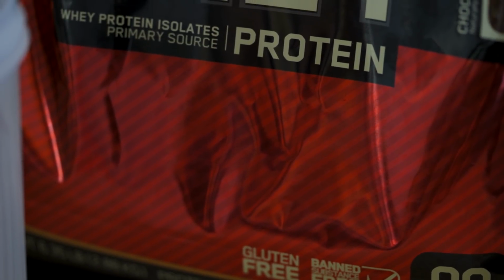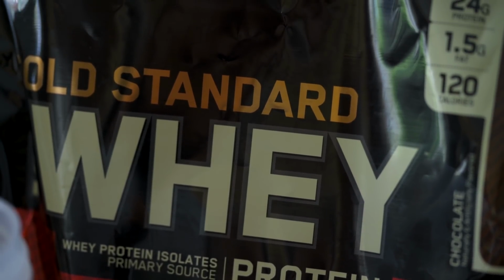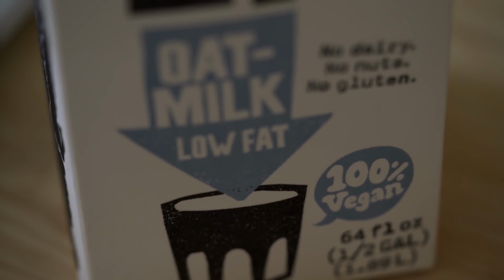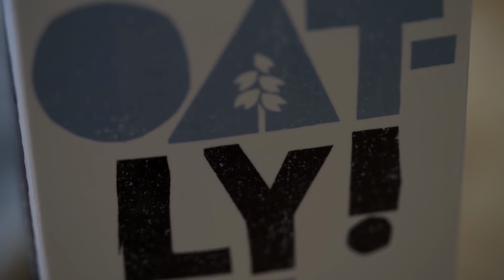So post-workout usually consists of just a protein shake. My favorite is the Gold Standard Whey Protein Isolate in the chocolate flavor. I usually use almond milk for my protein shake, but today I'm using oat milk by Oatly. You can also use water if you don't want the extra calories or extra macros.